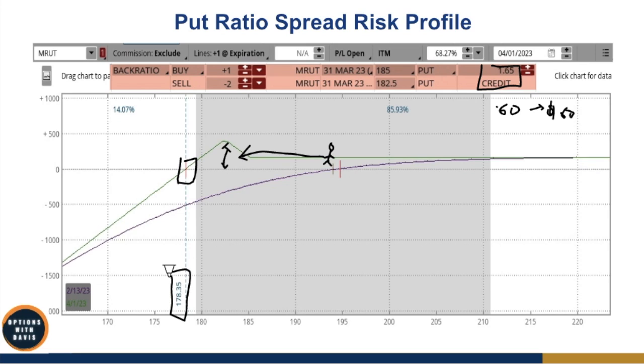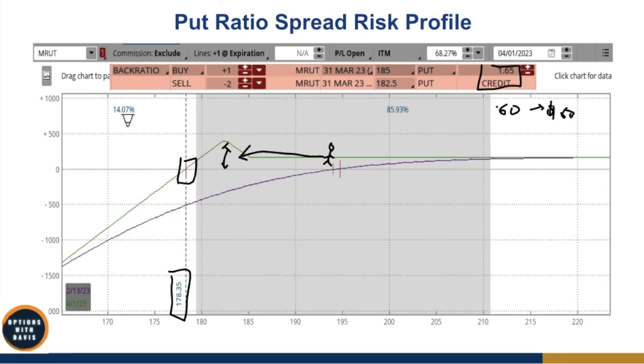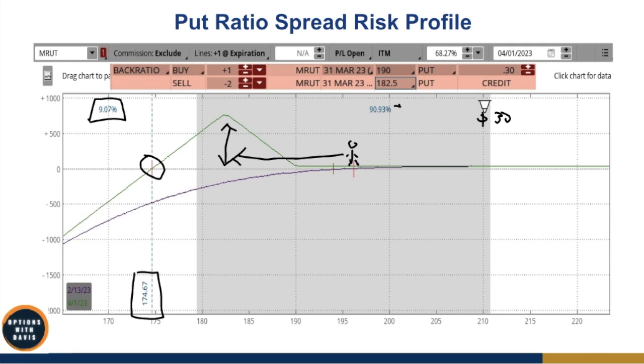This is 178.35. Sorry, the break-even point is higher, 178.35 versus 174.67. So in a sense, in this case, it's much lesser chance for you to lose money compared to this down here, all right, where there's a higher probability of losing. But over here, you get a higher probability of making the profits, right, which is much more, $1.65 versus 30 cents. All right, so again, there are trade-offs down here.